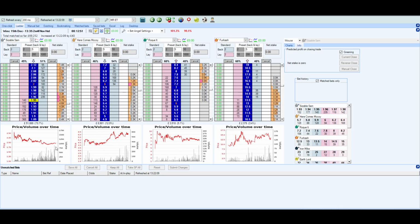13 minutes to the off. I'm tempted to short the favorite here, but what I'd prefer to see is some signs of individual bearishness, or individual bullishness, or bullishness on aggregate. So everything drifting out to help strengthen the decision to short this. But I'm not really seeing that at the moment. So yeah, I'm holding off on that for now.